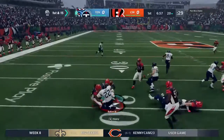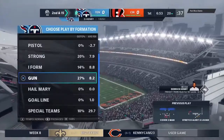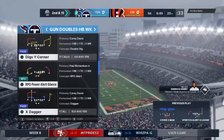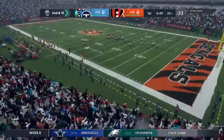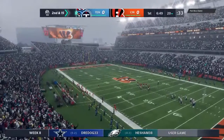Tannehill going to turn and give this to Henry. And he'll hope that this is not a sign of what's in store as he has to fight just to get back to the line of scrimmage. Officially no gain on the play, and it's second down. Brings up 2nd and 15 at the 20-yard line.